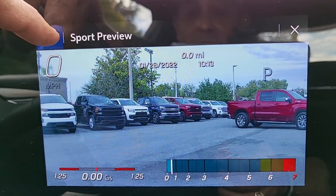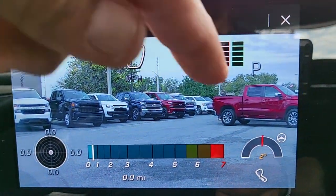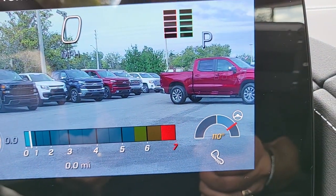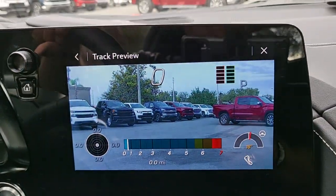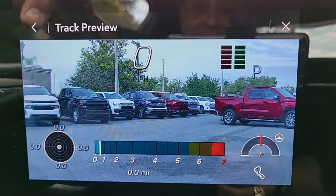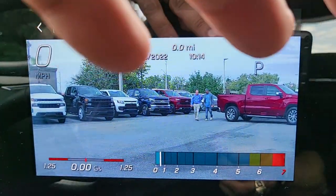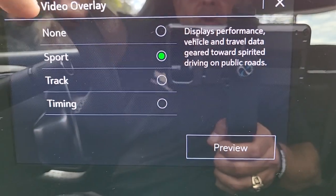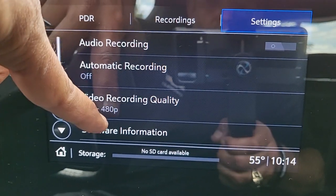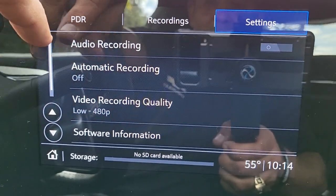But if I go back here and change my sport preview to track, it would look like this. And it even shows me the map of the track I'm on. And it shows me the direction of my steering wheel when I turn it. And also shows me the G-force, differential, and stuff like that. So track has the most information. However, sport or touring has a more simple layout. And you can choose to record audio or even the quality of your video. If you go here to settings, see, you can choose to record audio. You can record in 480p or 1080p. Depends how much you want to use your memory.